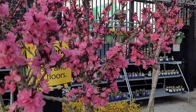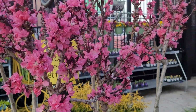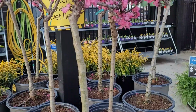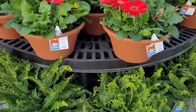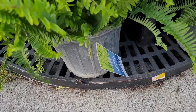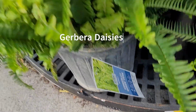And this right here, these are some small cherry trees. And I thought they weren't real. I had to feel them to see if they were real or not. And they are. I think they're really cute. And over here now they had some gerbera daisies, and they had some ferns below them. And I'd say similar rule again, just take a look at the growing zones, what they recommend, see what the tag says, and then make your decision based on that.